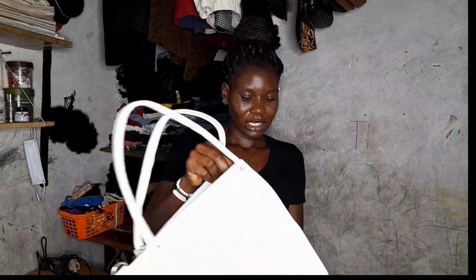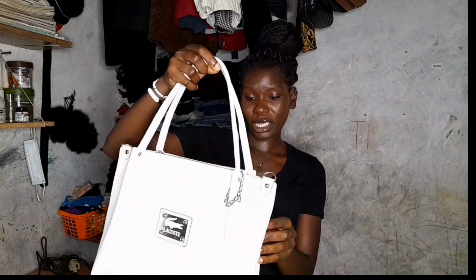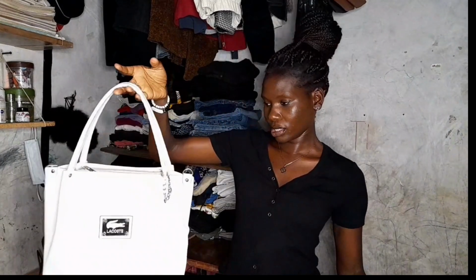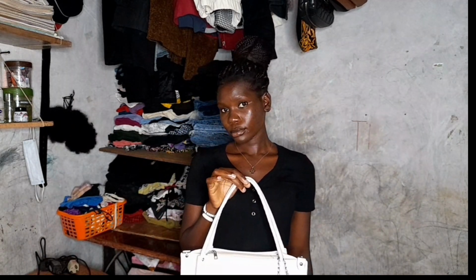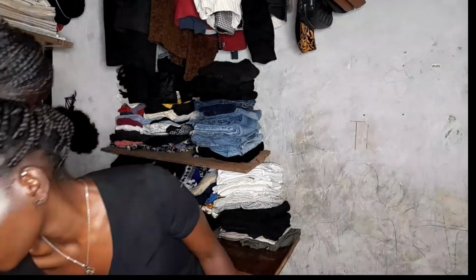I love it, guys. Tell me what you think about this bag down below, because personally I love this bag. It is so cute, guys, and I don't have a problem with it. So this is how it looks.